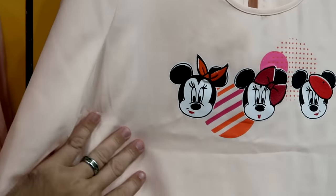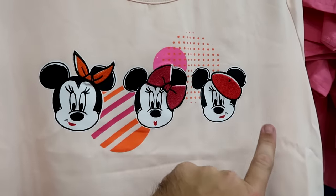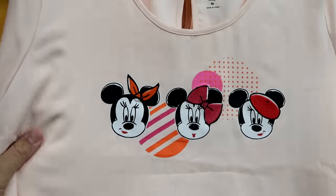And here's a long sleeve women's shirt. You got Minnie Mouse three times on the front here with a bunch of different hats and bows. Everything is embroidered though, like all the different hats. $19.99, marked down from $37.